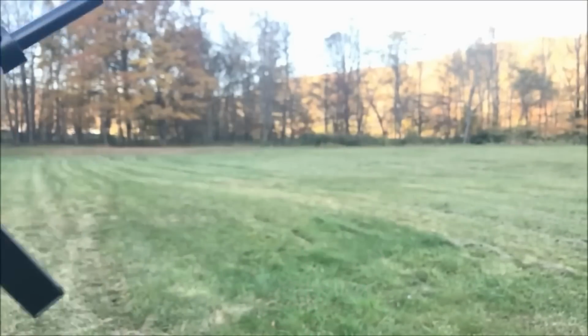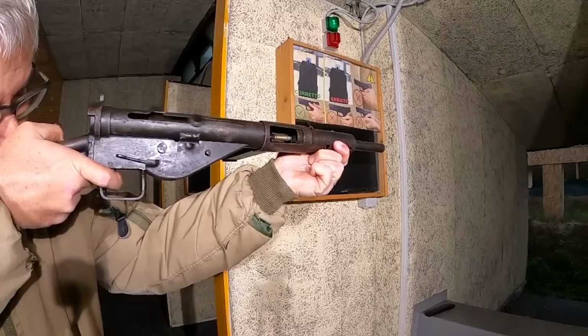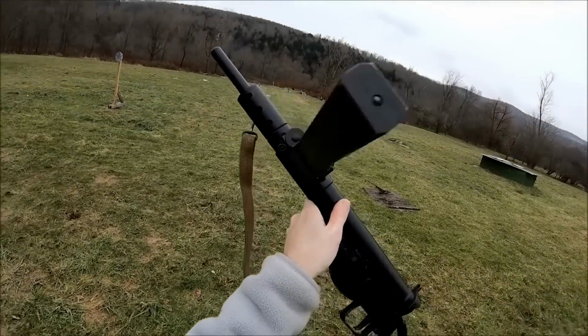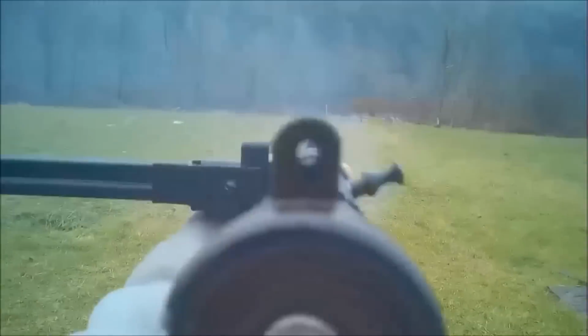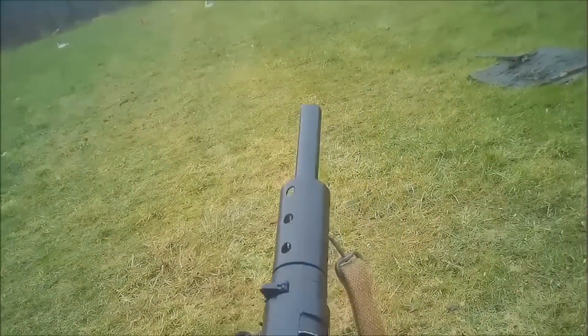Additionally, the Sten gun had a reputation for poor accuracy. Its basic sights and lack of a stock meant that it was primarily intended for short-range engagements. The absence of a stock also made it difficult to control during sustained fire, further affecting accuracy and maneuverability. The Sten gun's construction materials were another point of criticism.